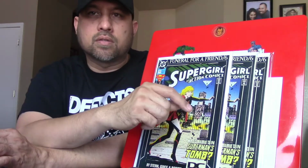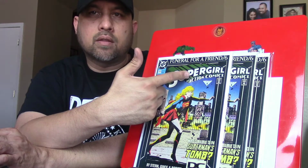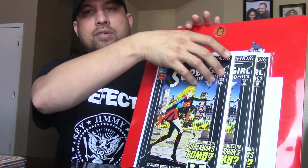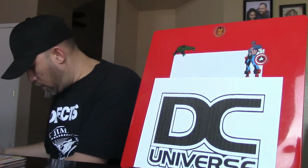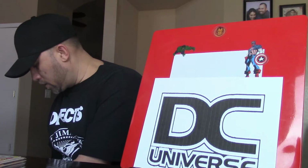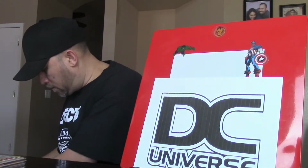But an easy way for you to find out, like a lot of these DCU variants, the logos will be different colors. So like I said, if you see the Supergirl 686 in white, then you know it's a DC Universe variant. That way you don't have to look all the way down to the bottom to see whether this is a DC Universe variant or not. So like I said, just look out for the tops. They're white, and that's where you'll definitely notice the DCU variant.